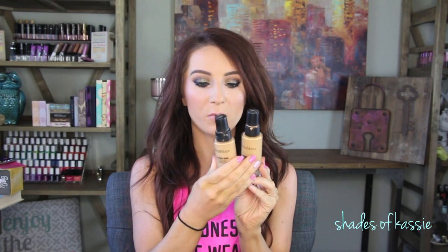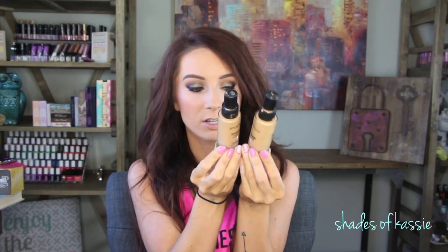Okay. But when I wasn't using that, I've been using the Studio Skin foundation from Smashbox. It's their 15-hour wear hydrating foundation. I have shade 2.2 and 2.3. Their shades are super funky. I would recommend going and getting shade matched or trying the different shades in the store because it's so hard to figure out your shade. I don't even know if you can tell here the difference between the two colors, 2.2 and 2.3. I just mix these two together.